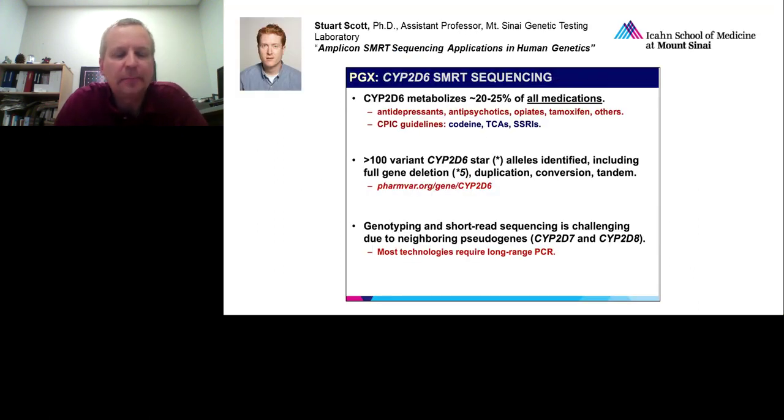To highlight the utility of PacBio sequencing to understand these genotypes that ultimately lead to the phenotypic variation, Stuart Scott, who is at the Icahn School of Medicine at Mount Sinai and also at Semaphore, gave a presentation a little while ago entitled Amplicon Smart Sequencing Applications in Human Genetics, introducing one of those important genes called CYP2D6. It metabolizes about a quarter of all current Western medications. But he also shows in this slide that the gene is very complex, and it's challenging to do this with current techniques because of neighboring pseudogenes. The gene is highly polymorphic, meaning there are many different alleles and variations of the gene.